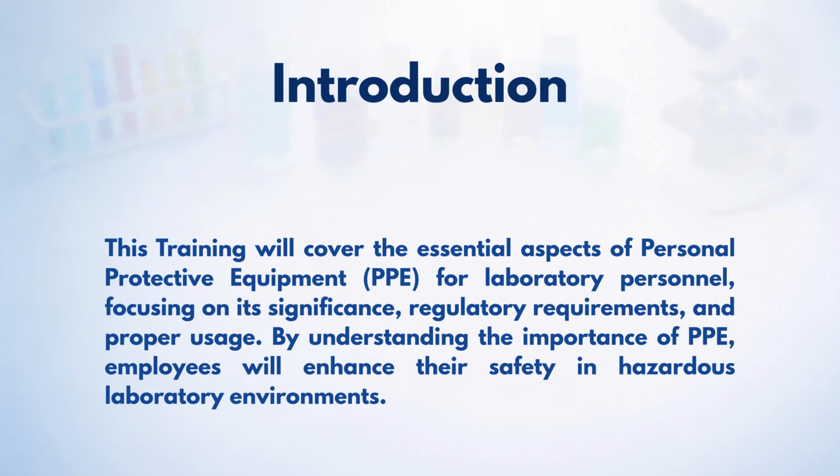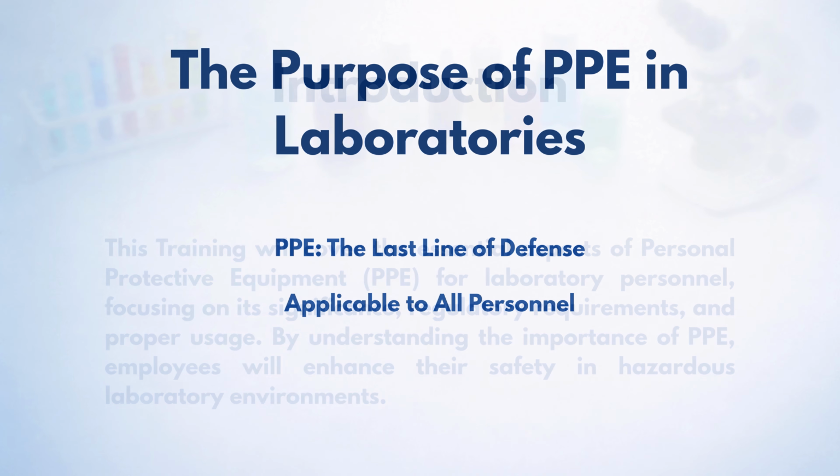This training will cover the essential aspects of personal protective equipment, or PPE, for laboratory personnel. We will focus on why PPE is important, the regulatory requirements that govern its use, and how PPE must be worn and maintained in laboratory settings. By understanding the role PPE plays in laboratory safety, employees can reduce their risk of exposure and better protect themselves while working in hazardous laboratory environments.